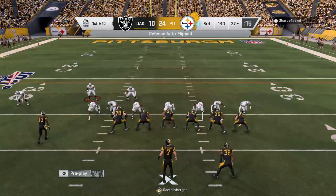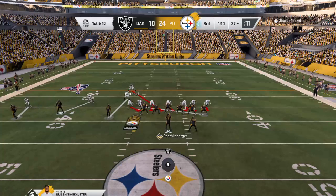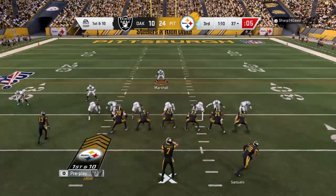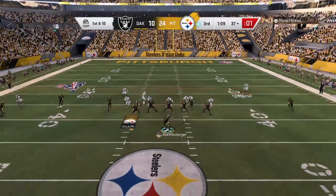Line of scrimmage, the 37 on 1st and 10. Hey, we're pretty quiet, D. Solid, 5 down. Watch the twins. Slam, slam. Show that bench release and go. Hey. Motion, motion, motion. Hey, seam 6. Seam 6.